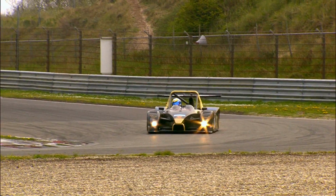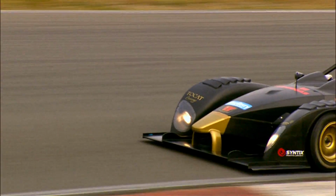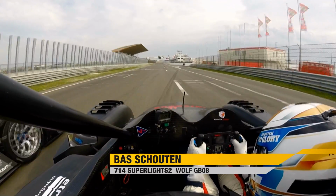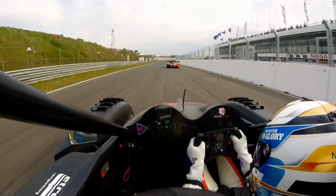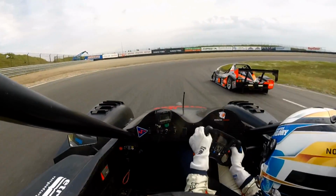The Group 2 leader Henk Thijs in the Radical SR8 leading the race. Bas Schouten in 2nd place, also in a Group 2 car, the Wolf GB08. Fastest in qualifying, but not as quick in the race. Well, replay of the start shows power versus aerodynamics. Schouten drills the throttle, but the big V8 in the Radical just blows him away in a straight line. Henk Thijs' fastest lap time, a 2.5 quicker than Schouten.